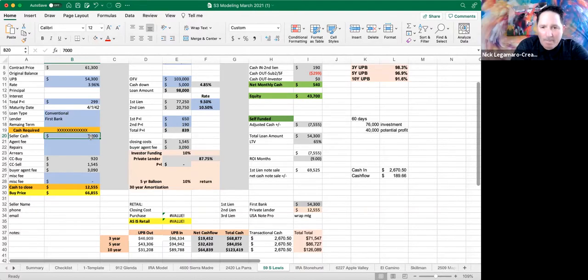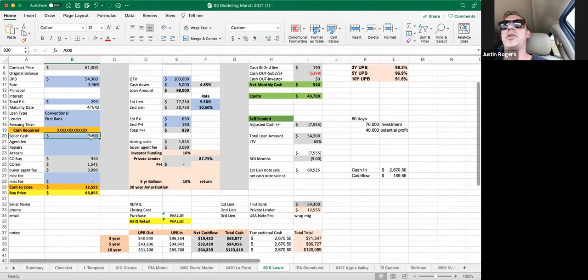I was just like, how do I then structure this knowing that she doesn't want to keep that in place? Is there a way to do it while not keeping it in place, but still doing it technically subject-to? And the answer to that is no. That debt needs to stay in place.